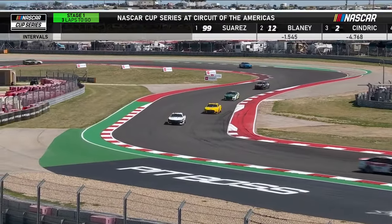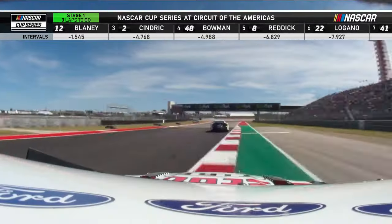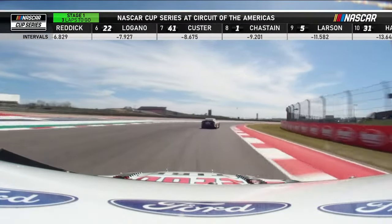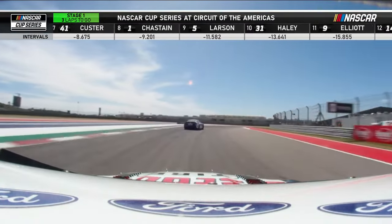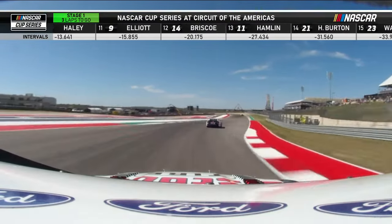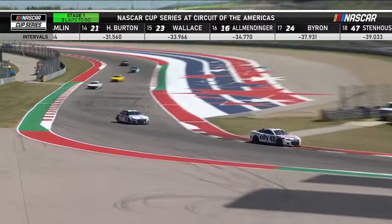Bowman was one of three drivers, with Stewart Friesen and Kyle Busch, who had a shot to win that truck race in the two-lap shootout yesterday. And you see these two guys right here. You saw Alex Bowman in the 48 pass Cindric. By far the two fastest cars on the racetrack. The only two, as a matter of fact, in the 2 minute 14 second bracket.